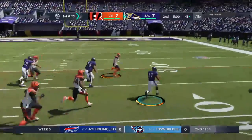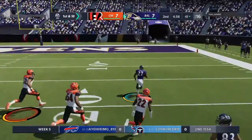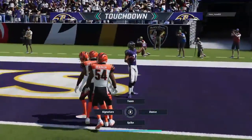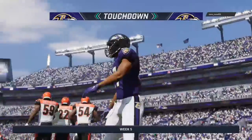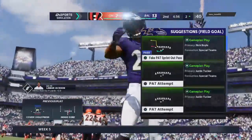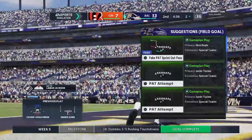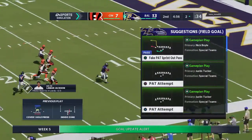Jackson on the give to Dobbins. Oh, he's got a little daylight. Past the 20. And all the way in for a Ravens touchdown. J.K. Dobbins. His 5th touchdown now on the year. And the Ravens have taken the lead.